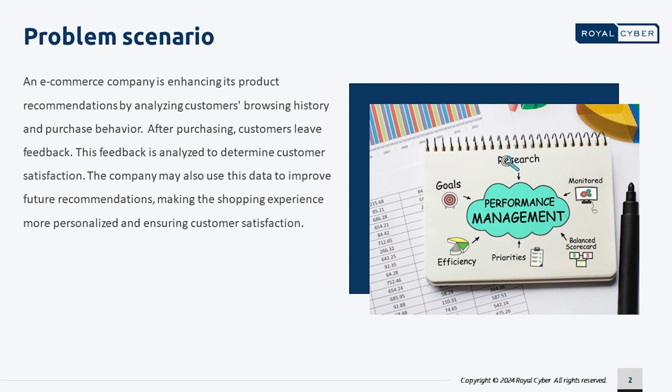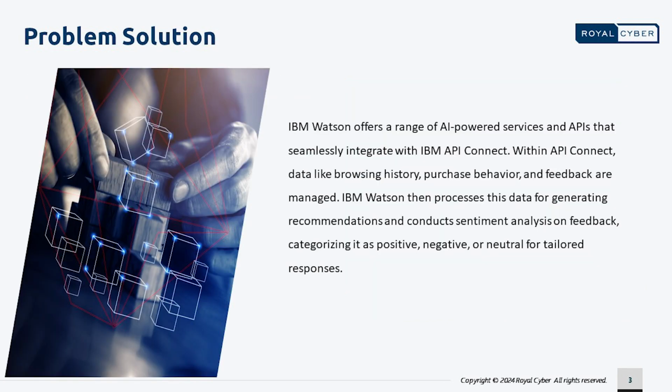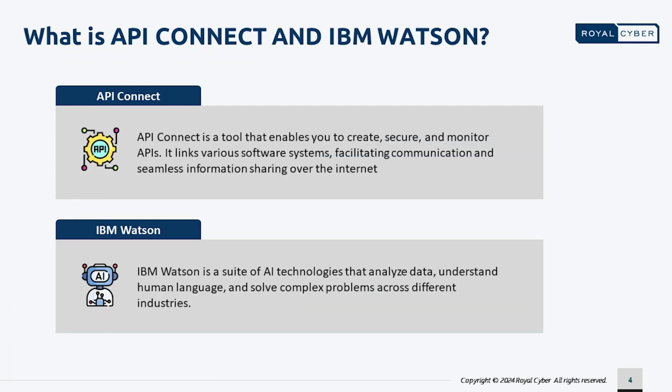Royal Cyber successfully provided a solution which is a combination of IBM Watson and API Connect. IBM Watson AI tool integrates smoothly with IBM API Connect. Using API Connect, Royal Cyber manages browsing history, purchases, and feedback. Then Watson analyzes this data to craft personalized recommendations and categorize feedback sentiment for intelligent responses.